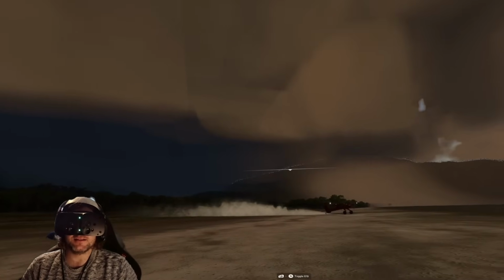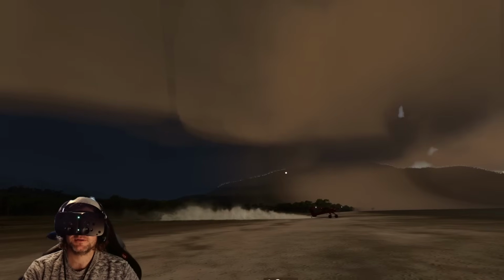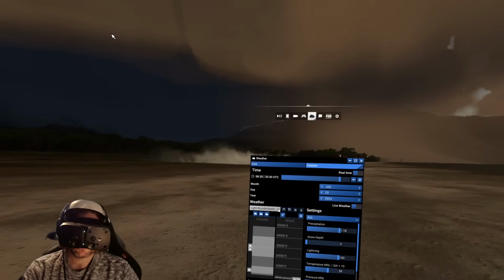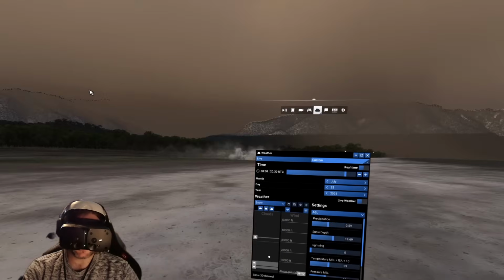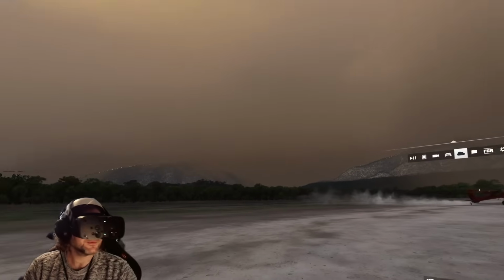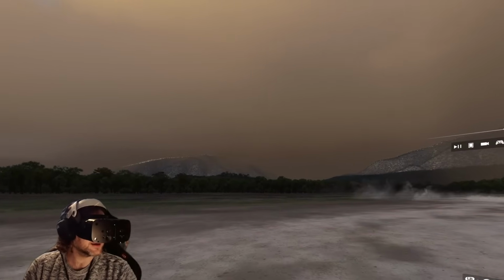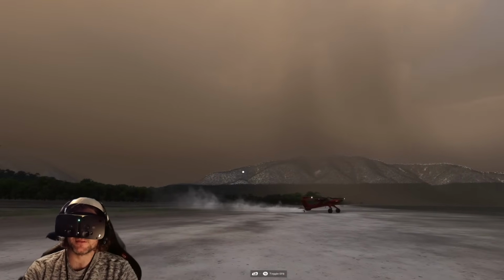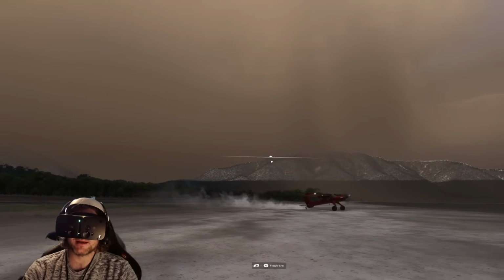Oh, I do like the lightning effects. That's very cool. But the clouds do look a bit weird. Let's try snow. Nice. I could spend absolutely hours doing this, guys. Hours and hours and hours.